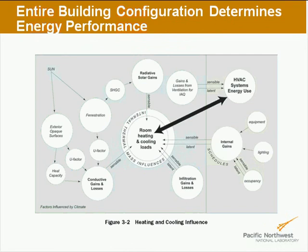Even at the early design stage, a lot of design decisions have interactive impacts with each other, and there's a lot of balance we have to deal with. Are you going to spend more first cost on a passive architectural design, so that later you significantly reduce the load and save on your mechanical system cost? Or do you do it the other way?